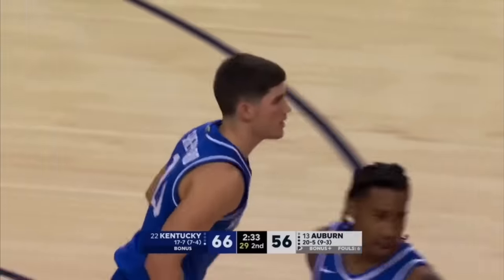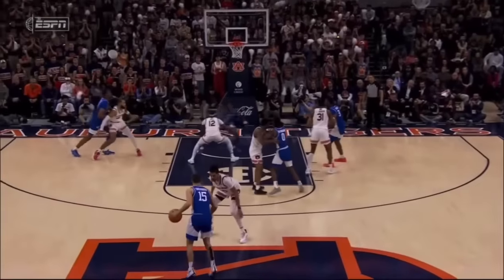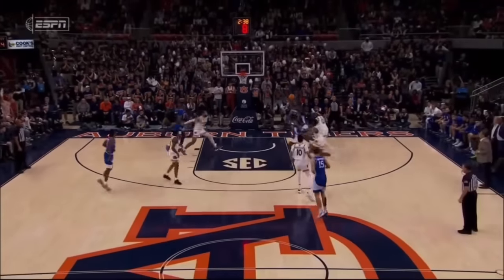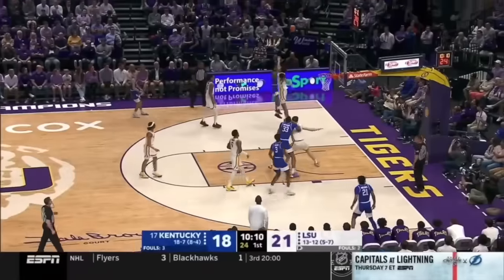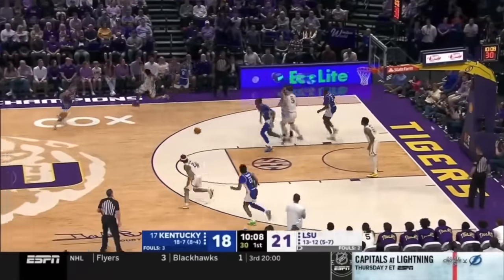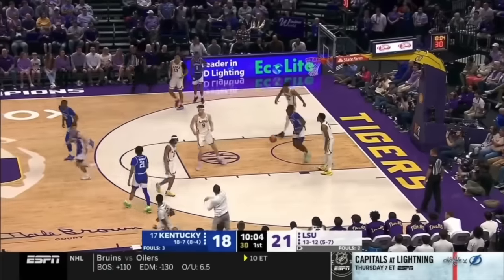Well, we talked about it earlier. You give help on Antonio Reeves coming off those. And Chaney Johnson is going to help. And that leaves Fierro wide open for that pass from Reece. Turn and fire by Dillingham, off the mark. It pinballs to Sheppard and an alley-oop to Fierro for the slam.